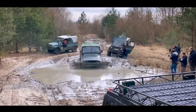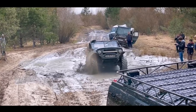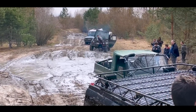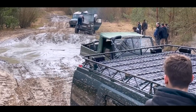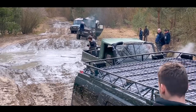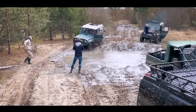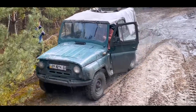UAZ with license plate 0777 tried, but something did not work out. And the second on military axes drove without problems. The military rides very cool, also the military axles give a very high ground clearance and the car rides very well. And this UAZ is normal. And no modifications.